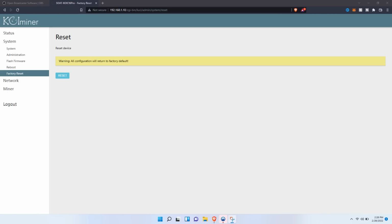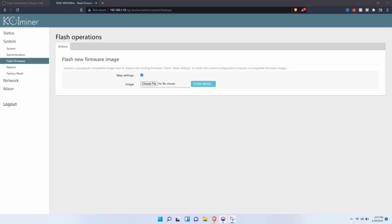Other options, you have a factory reset. Be careful with this button. It'll completely reset everything on the machine. I did have to use that. We'll talk about why here in a second. You also have your firmware flash, but of course right now all you can really flash it to is the primary or the official firmware. So no overclocking settings like I said before. If we do get options for that, of course I'll cover it on this channel in a separate guide.